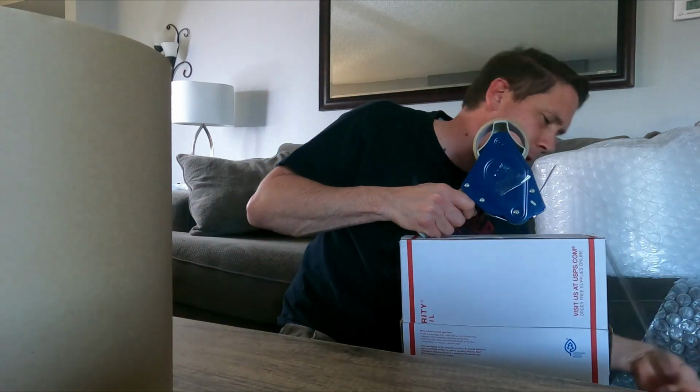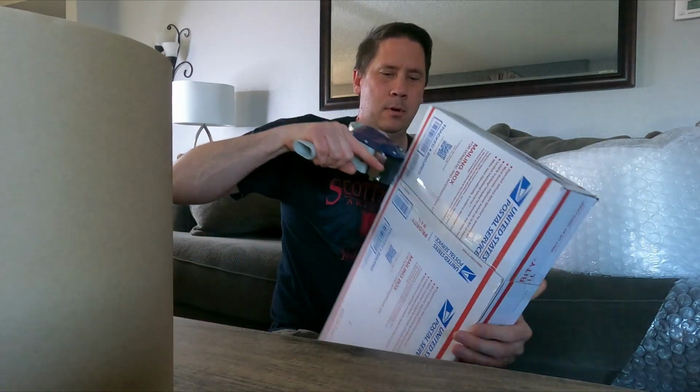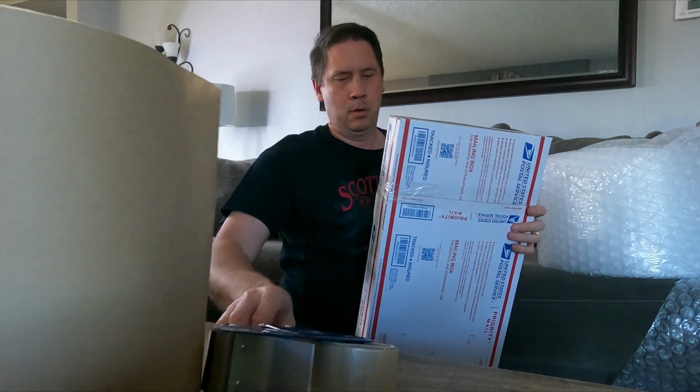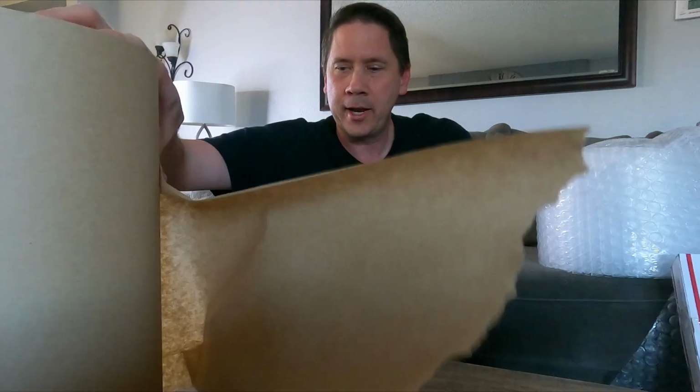Take the tape off on the sides here. Secure it down. Grab your trusty tape. And then fully tape up the box. Voila! So we're all taped up, and now we've got the keyboard ready to go.